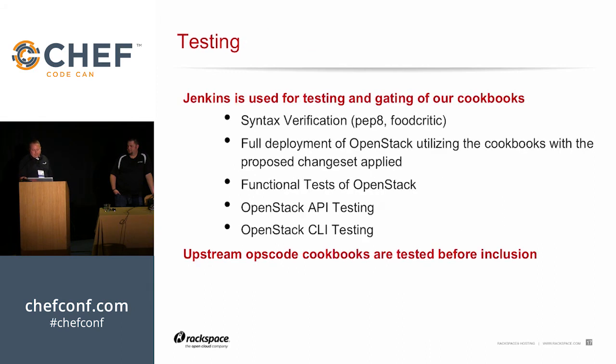Yeah. So, like I said before, we have some pretty significant testing that we do for our cookbooks. We also do significant testing in the upstream cookbooks. We do some stuff like pep8 for Python and Foodcritic for the Ruby for the cookbooks. We do a full deployment of OpenStack. Each and every commit that we do is a full deployment. Now we do this virtually, so it's not that big of a deal. We have some resources that we throw at it.